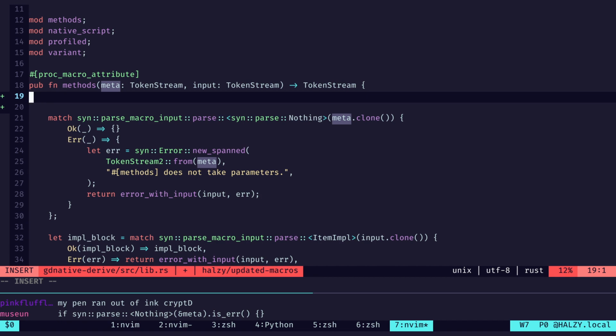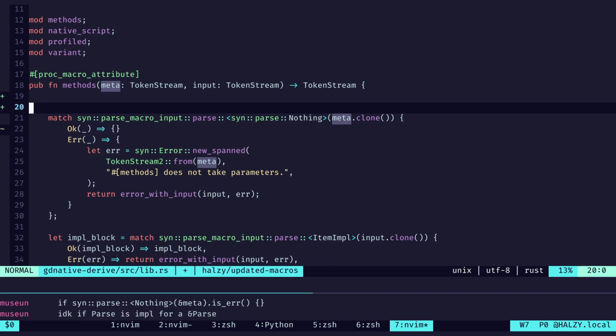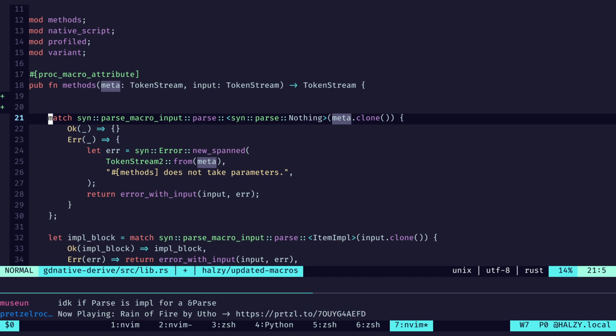Oh yeah, you're right, this should be an is error. You don't know if parse is input for borrowed parse? Oh, interesting, I see. Let's go look at syn.